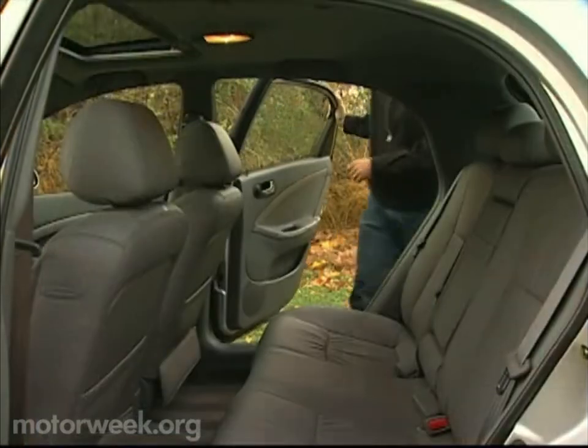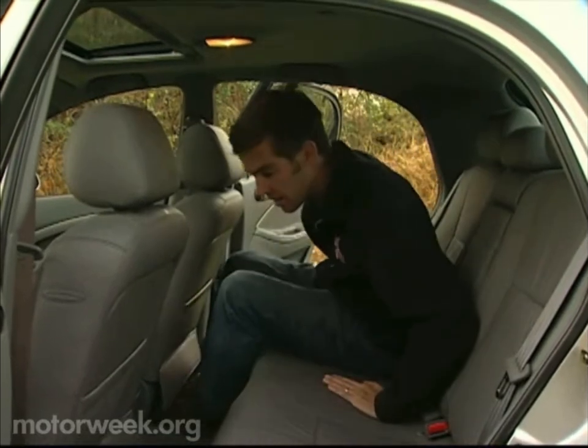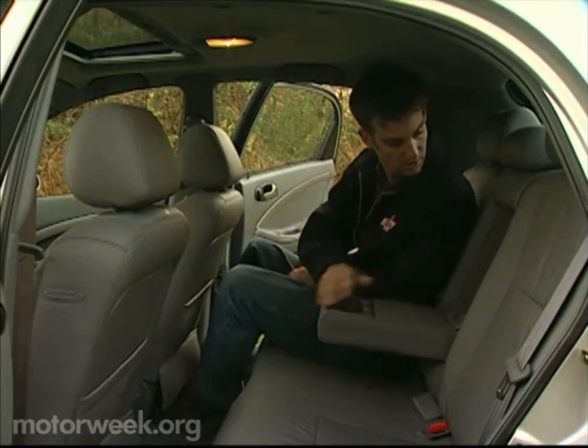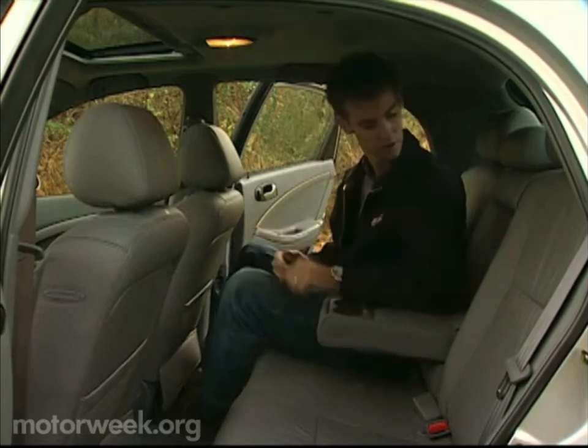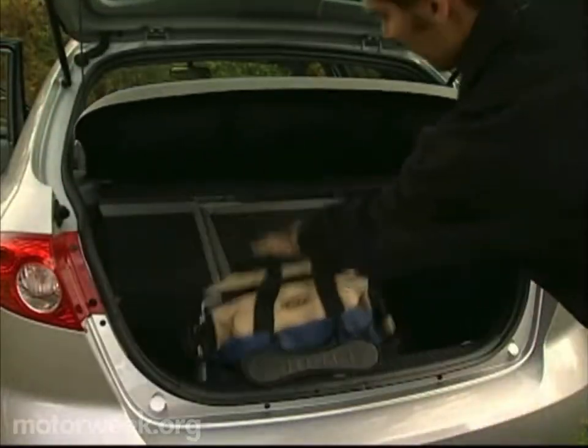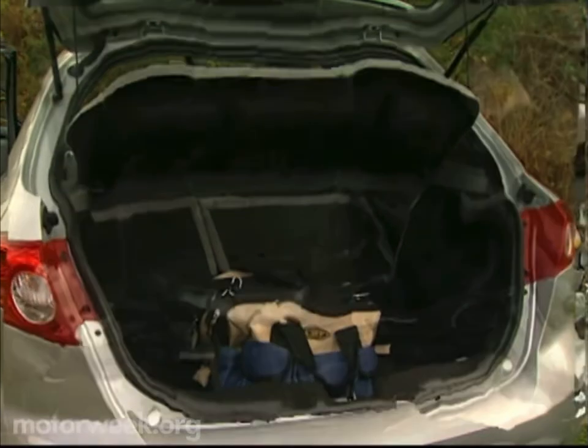Rear seat entry requires tall folks to crouch a bit, but once in, there's enough head and leg room for 6-footers. The 60/40 split bench has a center armrest with 2 cup holders and folds easily. This expands the small 8.8 cubic foot luggage space to that of a small SUV.